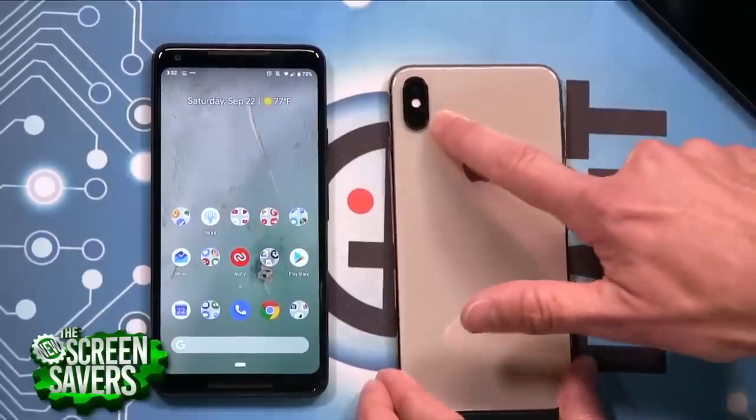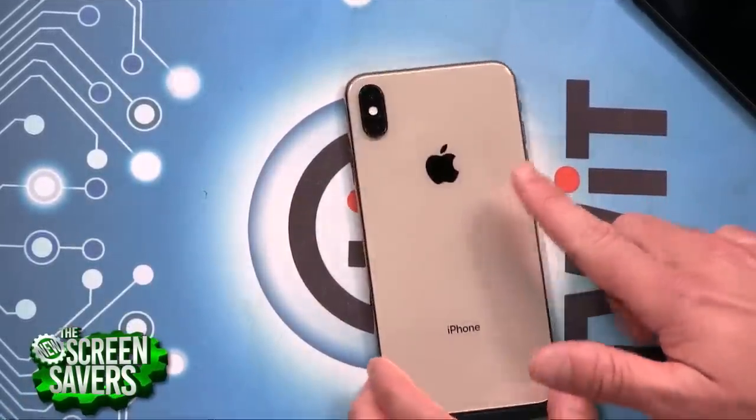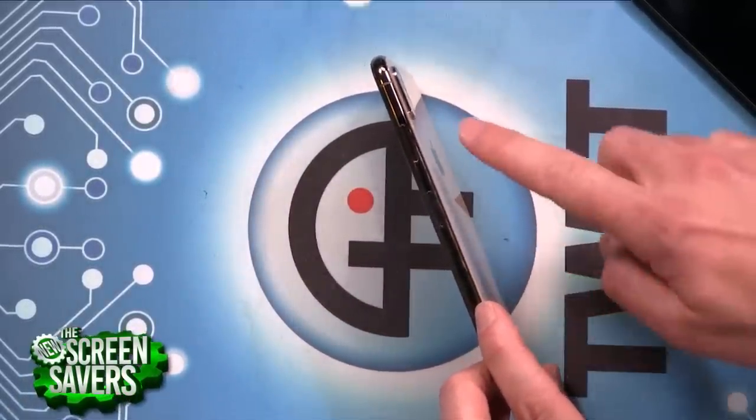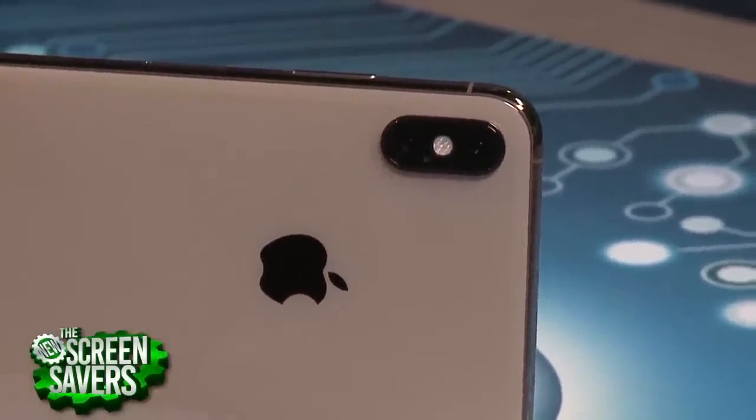If you look at this on the back, this bump is actually a little bit bigger than before. It's tough to tell, but you can kind of see. So it's a little bit thicker. Some people are saying that some of their cases are fitting, other cases are not fitting.